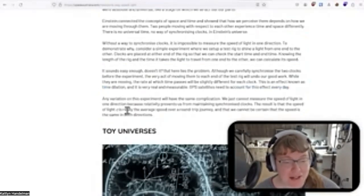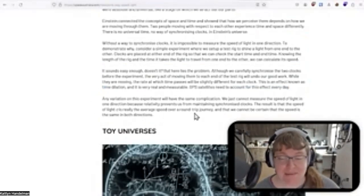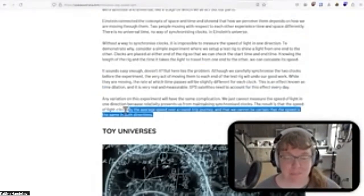"Any variation on this experiment, meaning testing the speed of light, will have the same complication. We cannot measure the speed of light in one direction because relativity prevents us from maintaining synchronized clocks. The result is that the speed of light is really the average speed over a round trip journey, and we cannot be certain that the speed is the same in both directions." Bah humbug. I know it doesn't seem right.